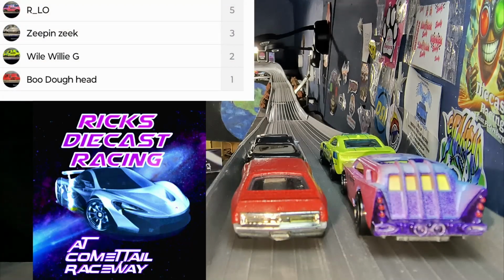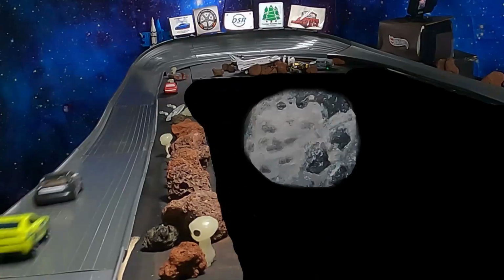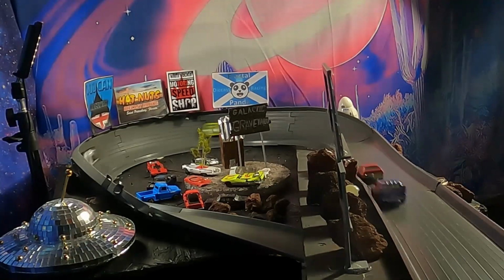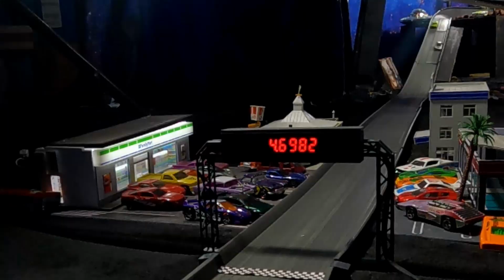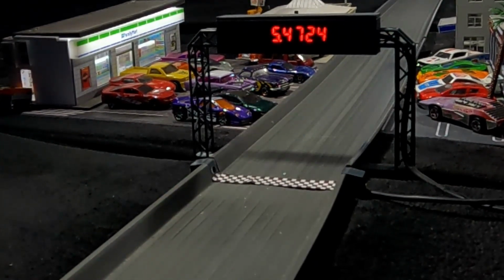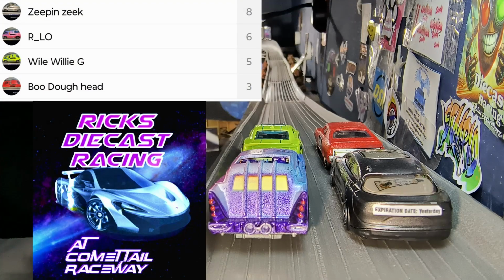Arlo takes lap number 1. What will happen here on lap number 2, folks? We're back up at the top of the Commentail Raceway, and we are off. It is a tight group going into that first set of turns. It looks like it will be Zip and Zeke taking it there in turn 1. Now you got Wild Willie in second place as Zip and Zeke is extending his lead coming down here into Widowmaker Run. It will be Zip and Zeke, Wild Willie, Budo Head, Arlo. We got a nice little battle going on here, folks.